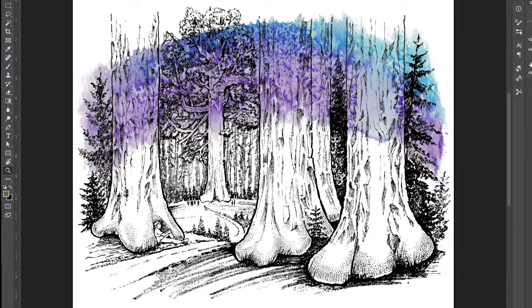I'm going to make use of it in the tree, but I'm not going to make use of it in the bark. So my objective is to take it out of that bark area, but leave it in the tree area and leave it on the sides and in this area right here. Now that's the process we're going to go through.